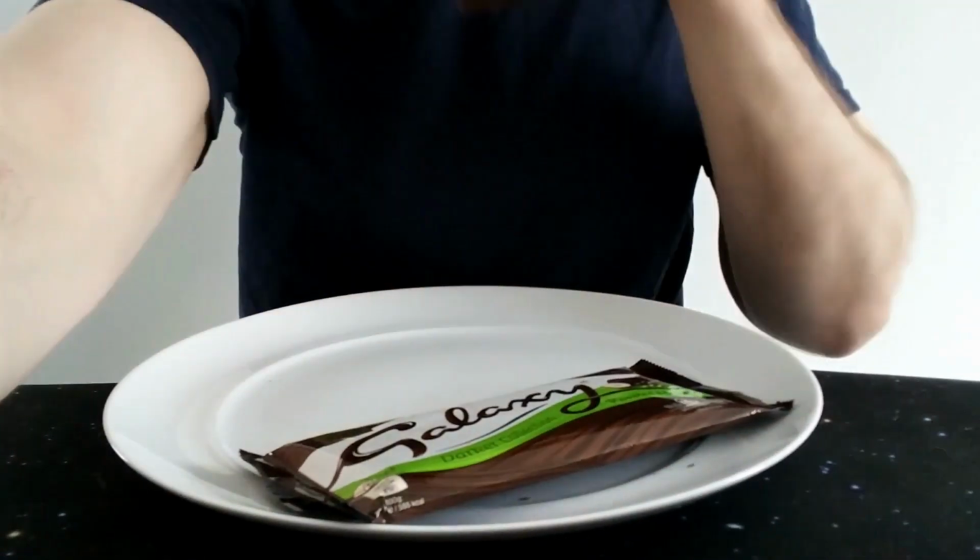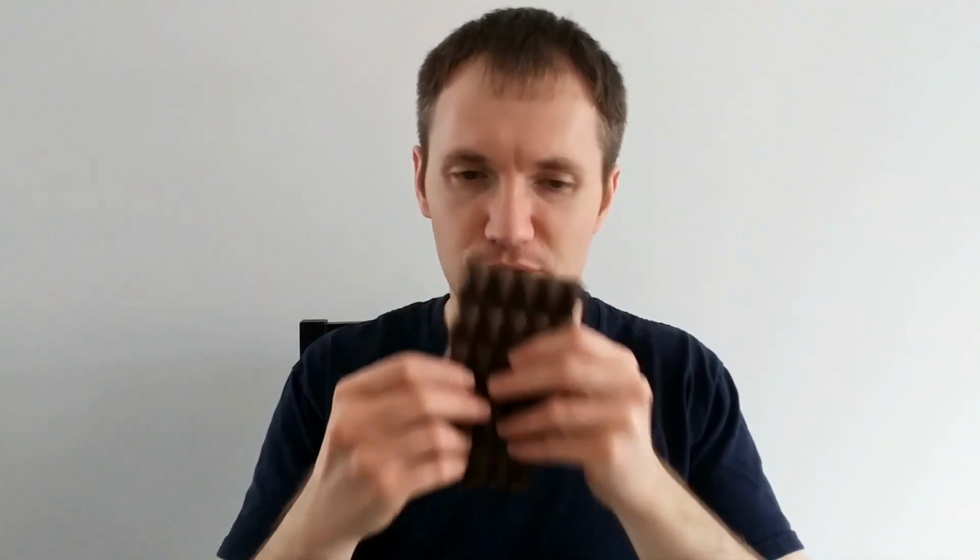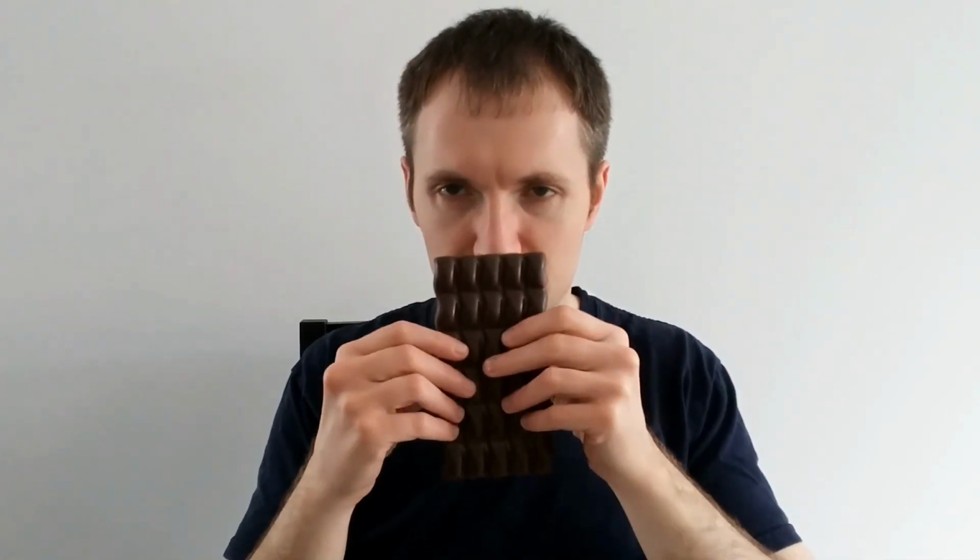Okay, so let's give this a taste. There's no real smell coming from it. Well, actually, when I smell it close, there's a nice hazelnut smell. There wasn't a very pleasant smell with the regular Galaxy Darker Milk, hello everyone by the way, back again, one of those dark collections, Milk and Dark. But fortunately for this one, you get a nice hazelnut smell. It's only when you get quite close that you can smell it.